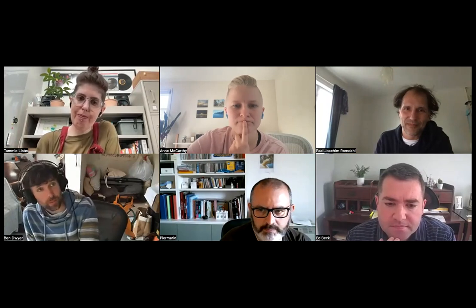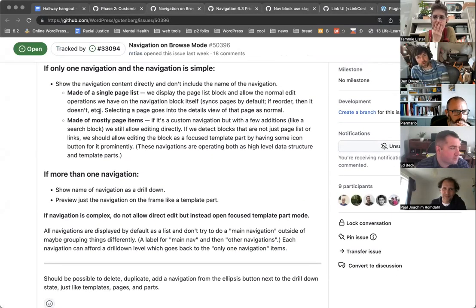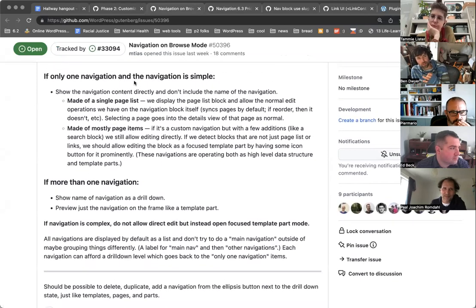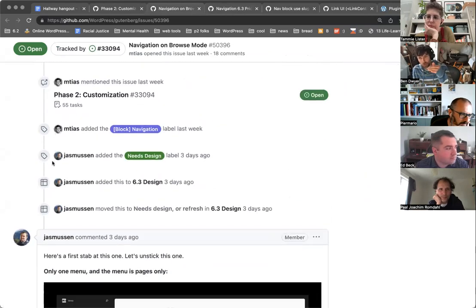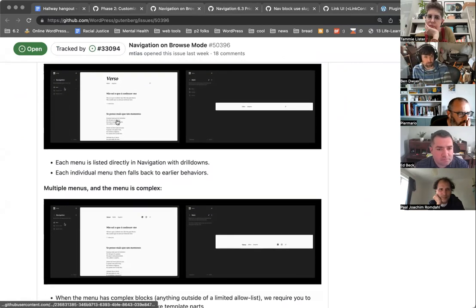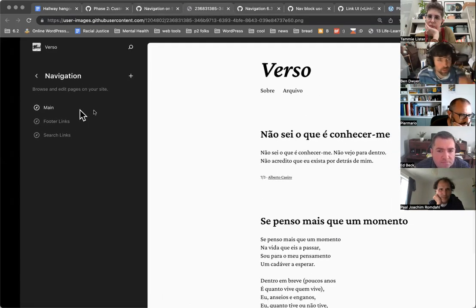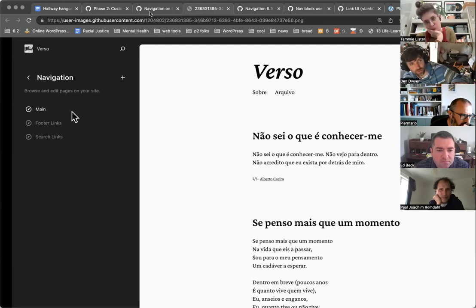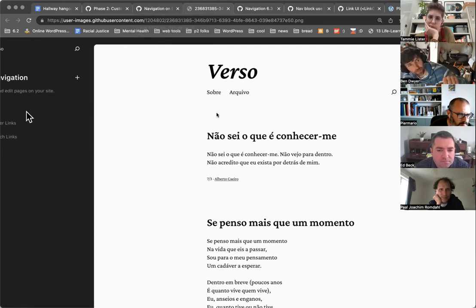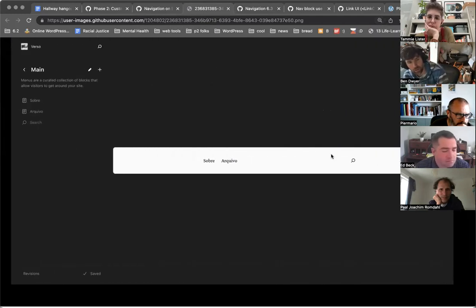I think if you go back to that issue, Anne, Matthias had a view on what it should be, which was essentially, if you have one navigation, we show it to you. If you have more than one, then we don't actually show the navigation at all. We just show a list of the navigations you've got. So let's keep going down here. Is that right? Yes. And then when you click on one of those navigations, when you've got a list of them, it doesn't let you edit them in the side at all. It just opens them. Yeah, there we are, in the preview, focused in.